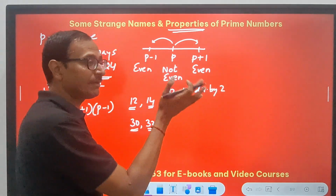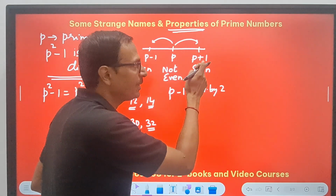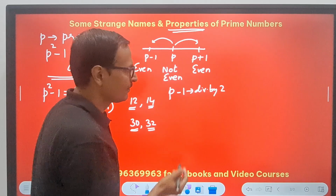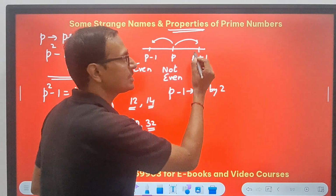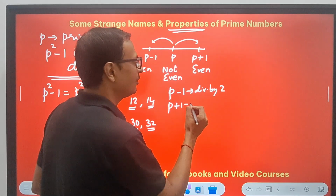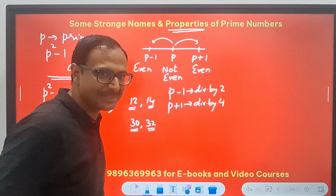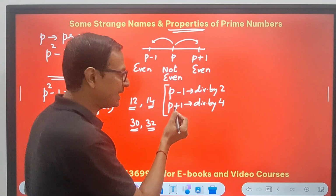Now, out of p minus 1 and p plus 1, if I assume that p minus 1 is divisible by 2, it can be the other way around also. If this is divisible by 4, then this will be divisible by 2. Okay? So you can take both cases, it works both ways. So if p minus 1 is divisible by 2, then p plus 1 will be divisible by 4. Correct?